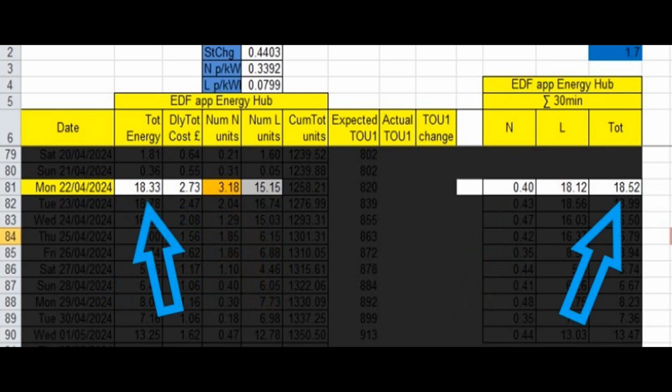The two totals of the numbers of units don't agree exactly due to my calculations being done using figures corrected to 2 decimal places. But using maximum possible errors, there is no way that 0.4 can be increased to 3.18.